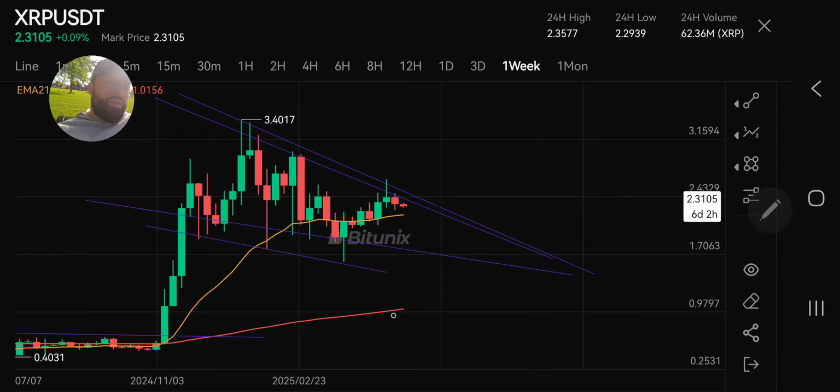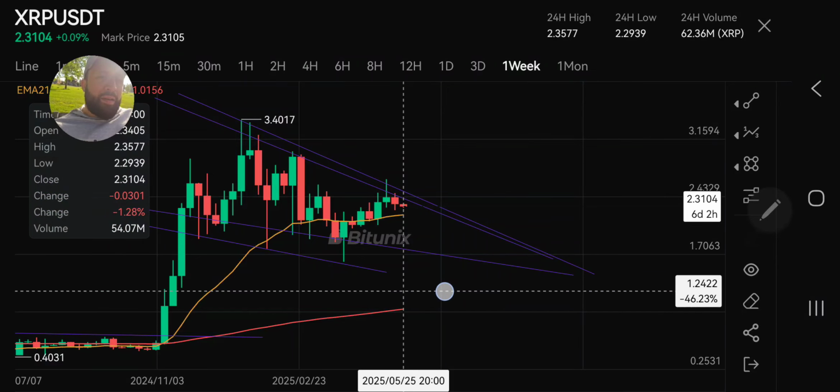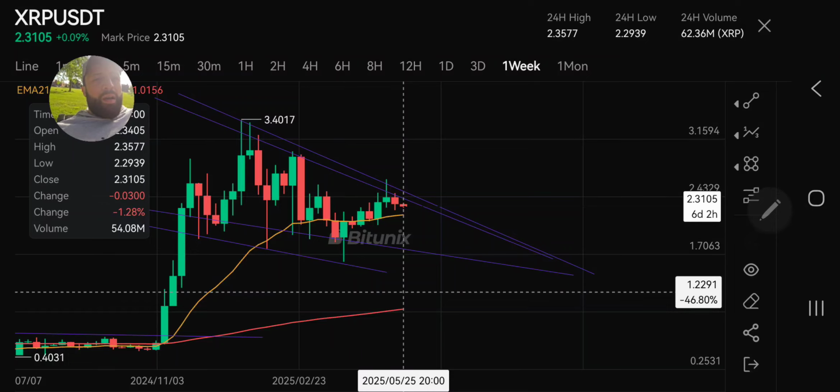Basically, that moving average could be the support. So if you think a little bit into the future, maybe the moving average is going to be a little bit higher right here, maybe 120, 130, something like that. Or even better, if the moving average goes all the way to the range, now you have double confirmation, or double support, as you can see.